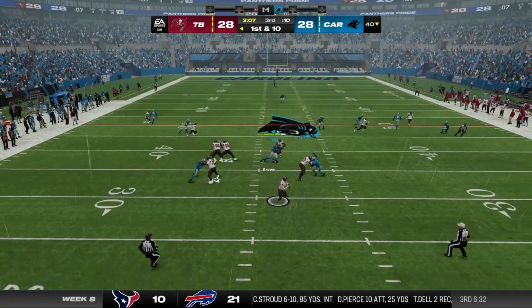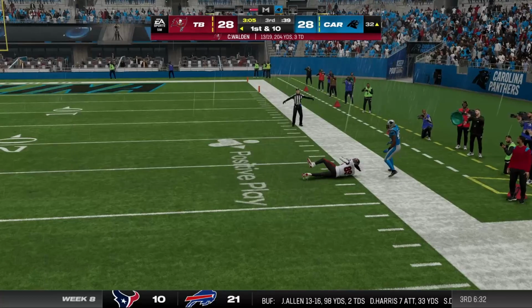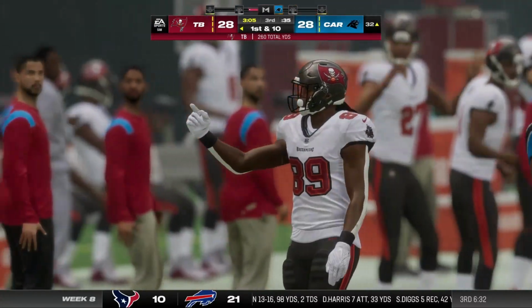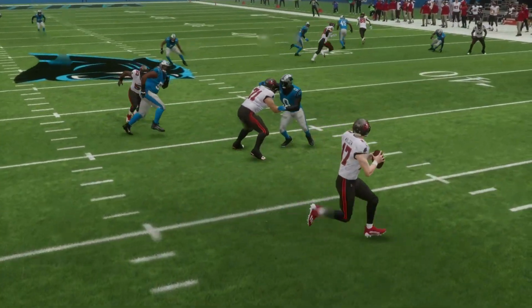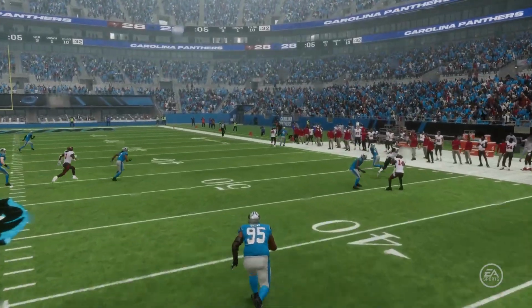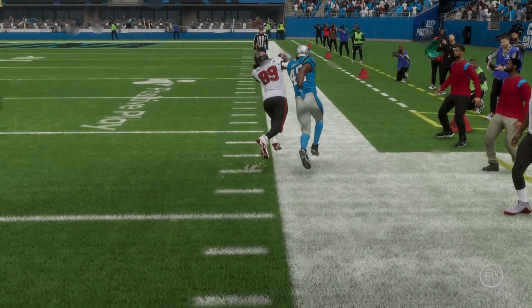First and 10. And this is caught by Chenault at the sideline. He's out of the 32. Bartell couldn't knock it away. 2 excellent plays there. Walden getting out of the pocket away from the pressure. And Chenault, let's see. I guess that's possession.